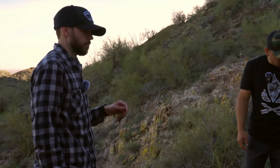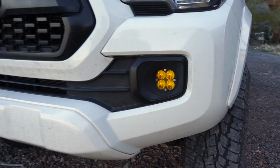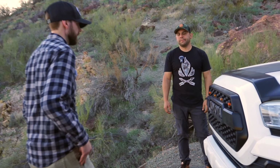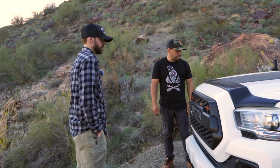Stock front end, I see you got the Raptor lights. You even have Bajas up front on your fogs, huh? Yep, and the fogs as well. And I love the low ambers. They just make such a huge difference in dirt, snow, anything like that. Valid point. Always amber as low as possible. It's a game changer.